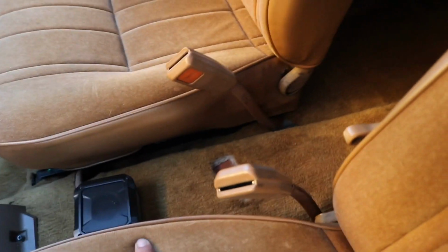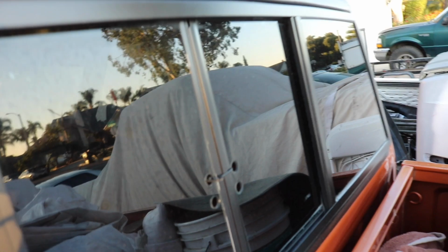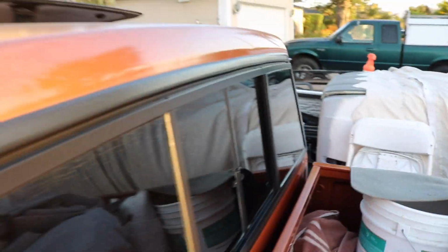I did already get my hands on the center console. I already have the little dash under tray, so I got those parts. I do need this because this is very ghetto. I have a zip tie holding the rear windows, the sliders, together, so I would like to get the latch for that if anyone has that. It'd be super dope to get my hands on that.